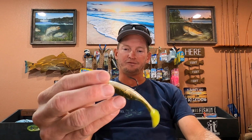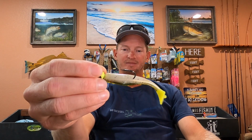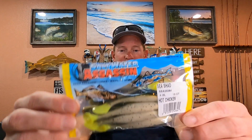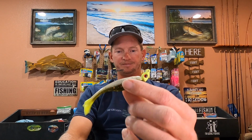So the top water bite's being tough, and I'm like, okay, well, let me go to a soft plastic. I went to a little 4-inch paddle tail, the Saltwater Assassin Sea Shad, in a hot chicken color, which has been a really good lure, really good color. I like a whole lot of different colors. I had it on a 1/4 ounce jig head, and I was using the Procure scent as often as I can, like every 5 to 10 casts. And I hooked up on another real good red.